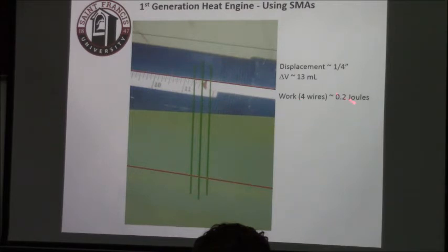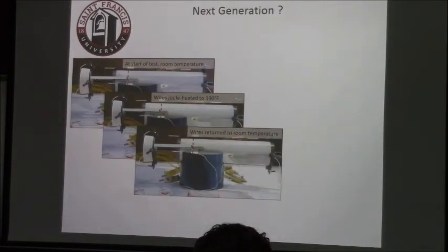So the amount of work that was done by these 4 wires is 0.2 joules. Not a huge amount of work, not a huge amount of energy, but not so bad for a first-time demonstration of a concept. So we were kind of excited about that. So what is the next generation? And I'm almost done here. This is what we have now. Started test at room temperature, heated it to 100, heated the wires to 190 degrees, returned to room temperature, and it went back and forth. A clunky looking piston.